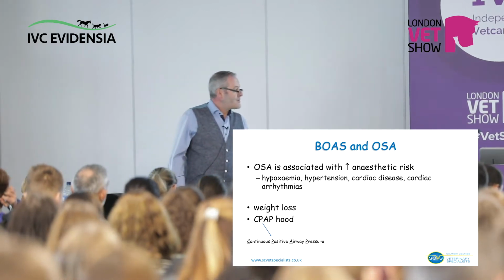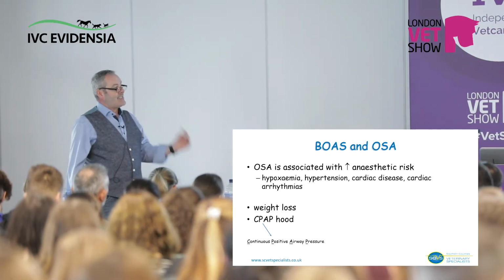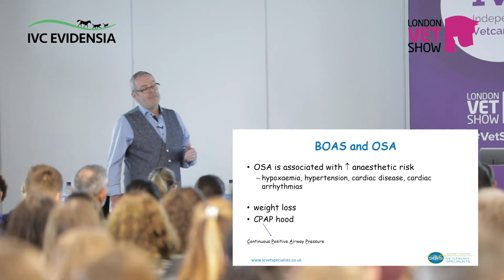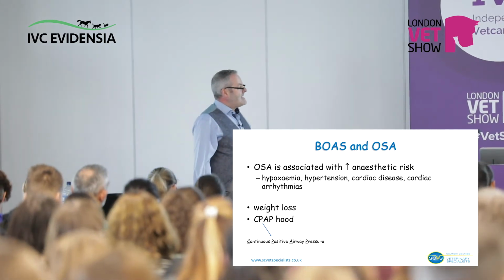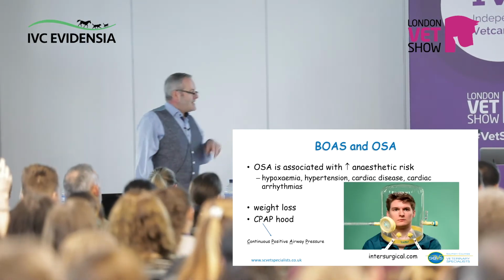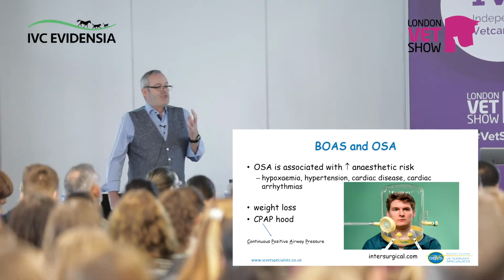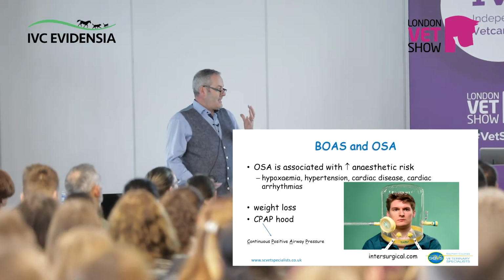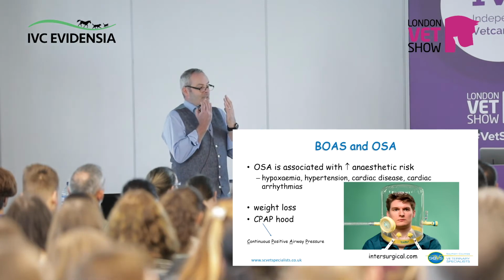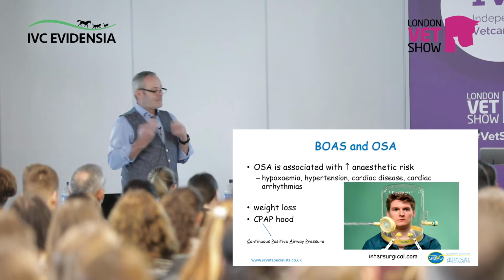So for human patients with obstructive sleep apnea who are going for anaesthesia, to try and decrease this risk, they do two things. The first one is institute a weight loss program if they're overweight. And the second thing is they get them to wear a CPAP mask or a CPAP hood. So CPAP is continuous positive airway pressure. And what it means is when you try and breathe out, the mask or the hood exerts a resistance against that. So you need to apply more pressure to exhale. And that pressure pushing back against you helps keep your airway open.